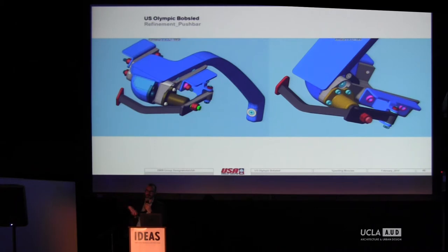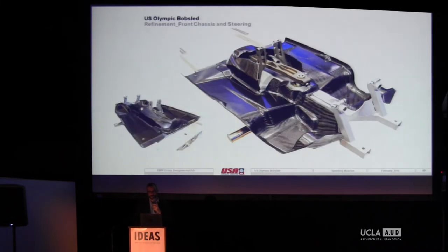So they didn't like the way the push bar articulated or latched. So this is a whole new push bar assembly that we did. This is something where the secret sauce of the sled is under these carbon covers. And this is the steering system.